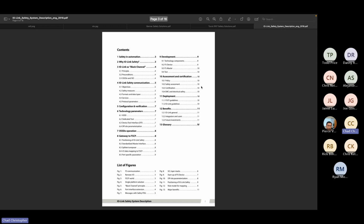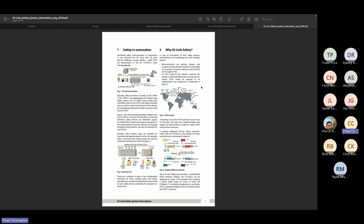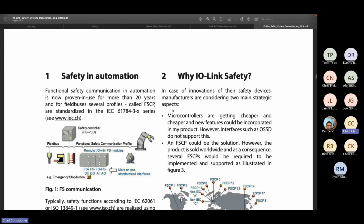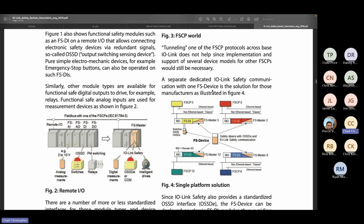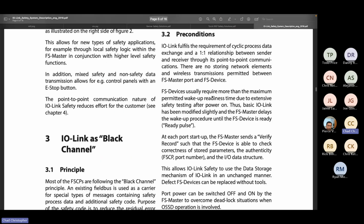We've done classes on IO-Link. Basically the gist of it is a simplified low-level bus system to take your standard IO devices and end of the run sensor types of things and put them on a communication bus for better diagnostics, easier programming, all the various things that go with it.